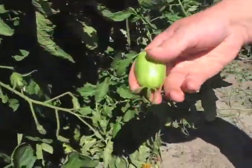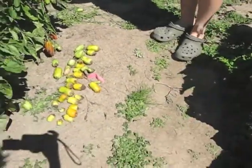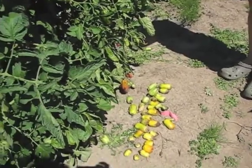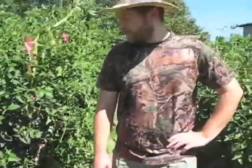I have a little bit of problem with blossom end rot on these. All these ones I've picked off, but there's still tons on there. I don't know why this variety has that. None of my others are getting it. Kind of weird. I know it's from calcium, but I'm not sure why the others are all fine.